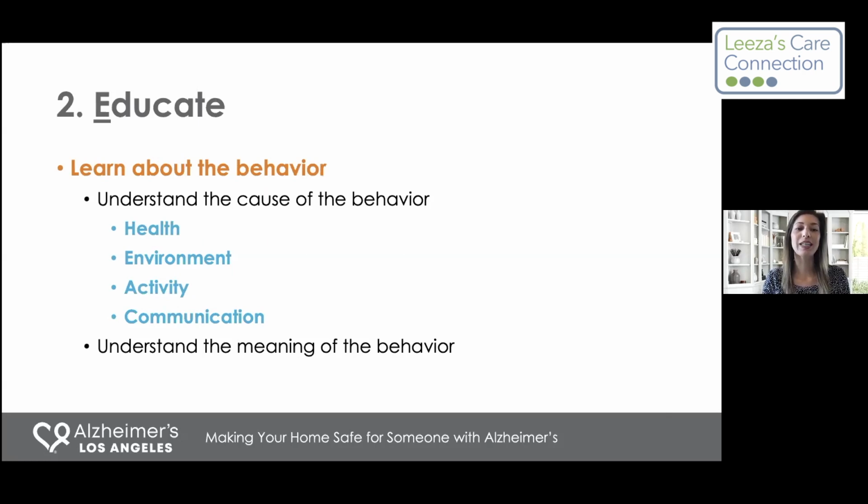Number two, E for educate. Learn about the behavior. So understand the cause of the behavior and why it could be occurring. We do have some triggers that could cause certain behavior. So we have health triggers. Are they sick? Are they not feeling well? Maybe they're taking a new medication that's affecting them.